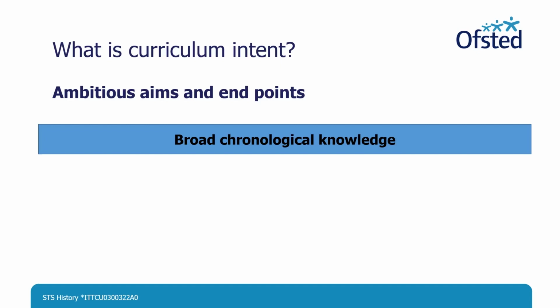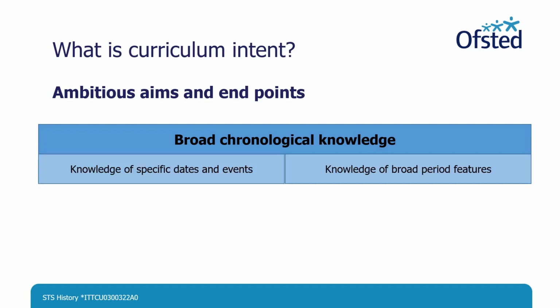This might be, for example, pupils being able to call up useful associations with a particular period, such as the broad features of the medieval period, if they hear the term. Or so that if they encounter a piece of medieval art or music, say, they understand some of the context. Now, this is likely to involve knowledge of some chronological markers, specific dates or events that allow pupils to understand connected developments, and also some broader period features, such as how people lived in a particular period or how government worked in a particular place during that period.